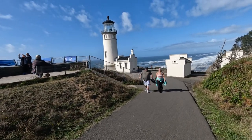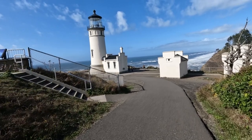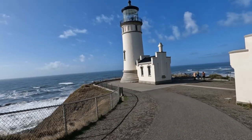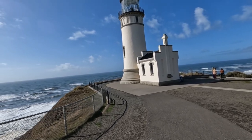As the lighthouse was built in 1897, it clearly was well constructed and has been carefully maintained. There are tours of the inside of the lighthouse, but unfortunately I just missed the last tour of the day. I think it'd be really interesting to see the inside of this lighthouse.